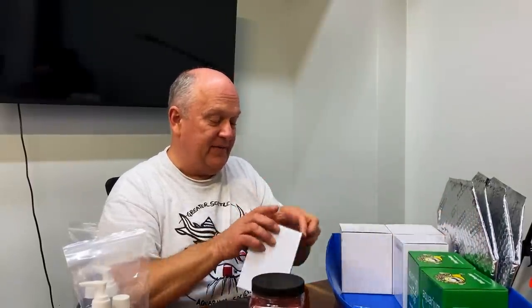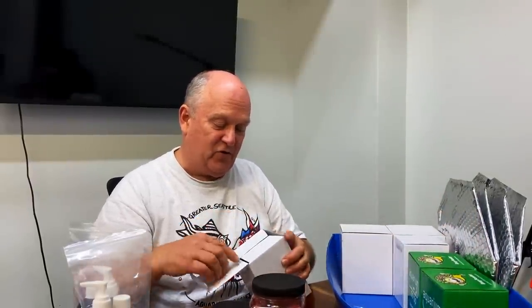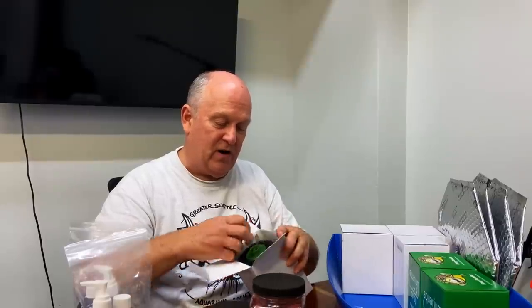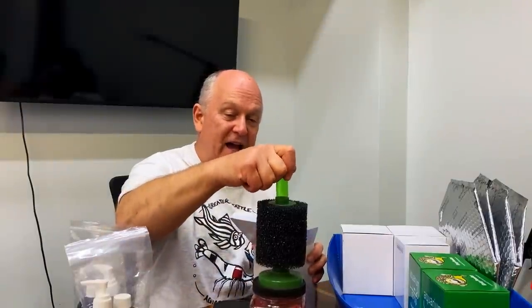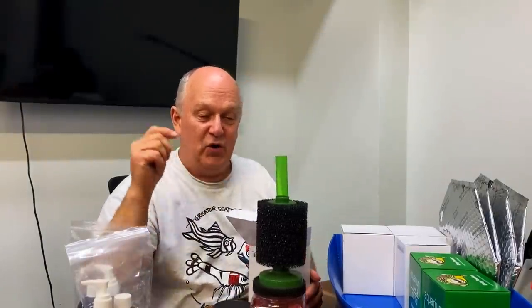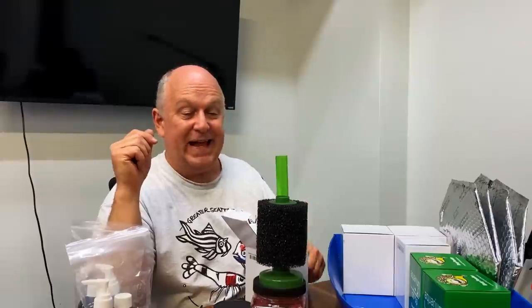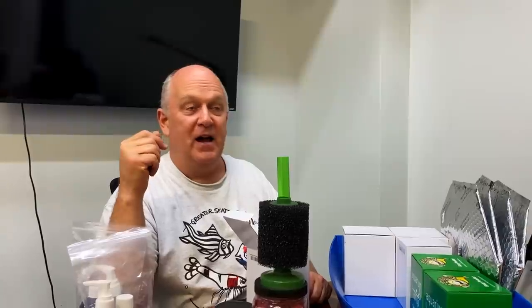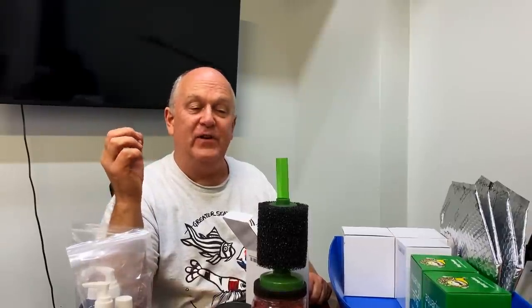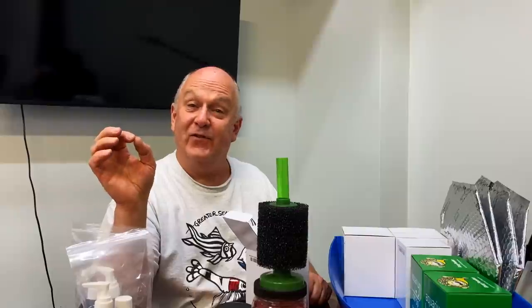Other things I got, I've already tried a few of these and I want to try a few more, are the sponge filters. I personally really like the green color in the tank. I've used the gray brand for a long time.